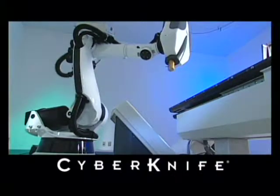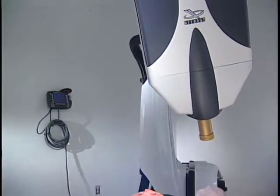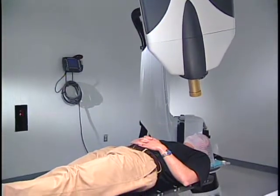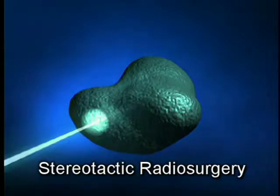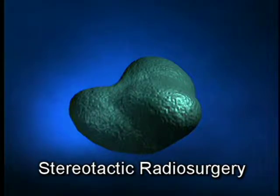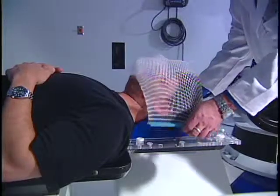CyberKnife radiosurgery, because it is so precise and so effective, in many ways represents a revolution in surgery. The revolutionary CyberKnife system is an entirely new approach to stereotactic radiosurgery because it uses image-guided robotics to deliver targeted radiation to tumors anywhere in the body. It offers all of the advantages of traditional radiosurgery, but without the need for a metal frame. With CyberKnife now available, radiosurgery is now open to not only intracranial tumors, but also spine tumors.